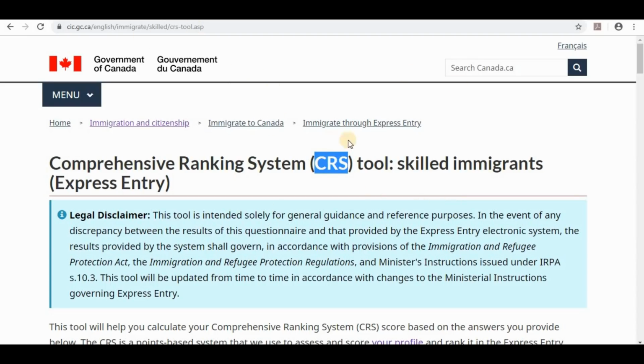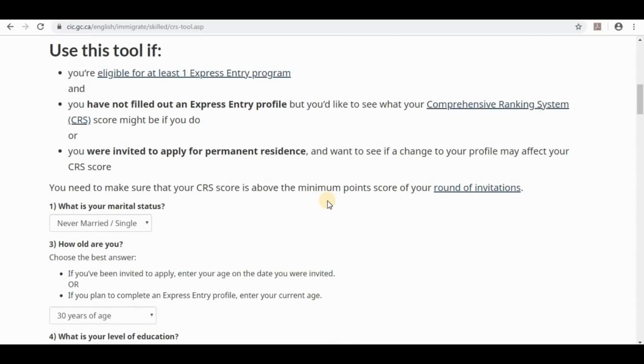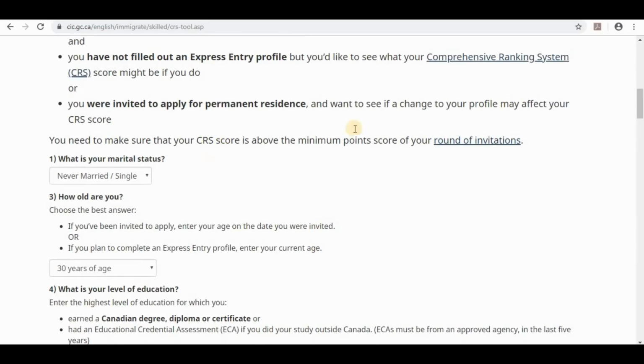And to find out, all you have to do is to go to this link. Now, a lot of you guys already know your CRS score, but it's always good to keep coming back to this tool because you might have missed something that could potentially increase your CRS score. So in this tool, all you have to do is to answer a series of questions, and based on the answers you provide, it will compute your total CRS score. But no worries, we are gonna do it together.